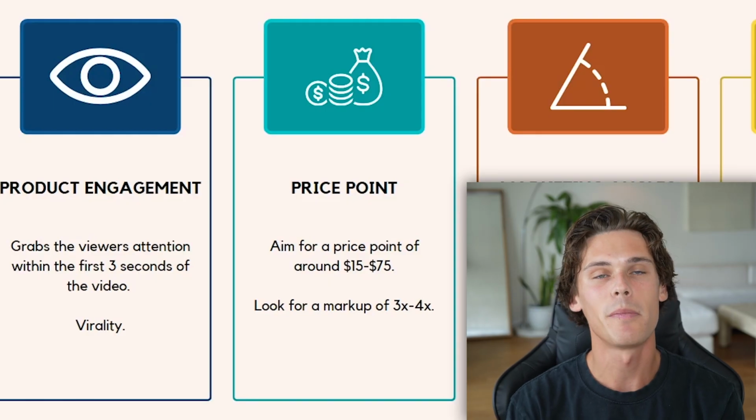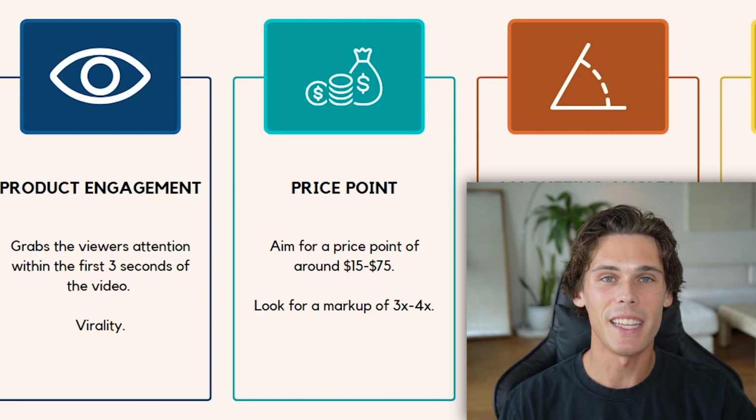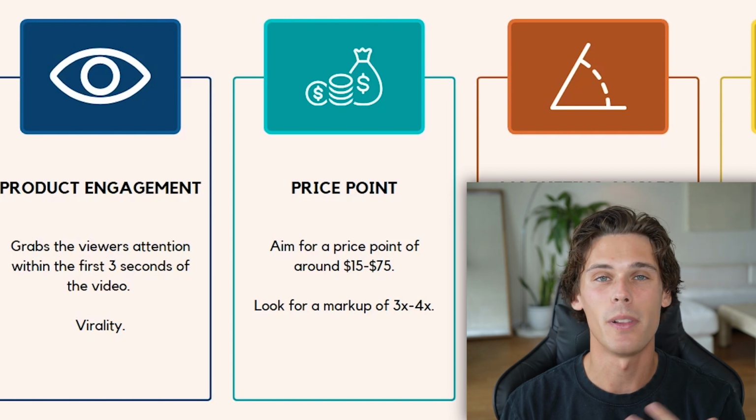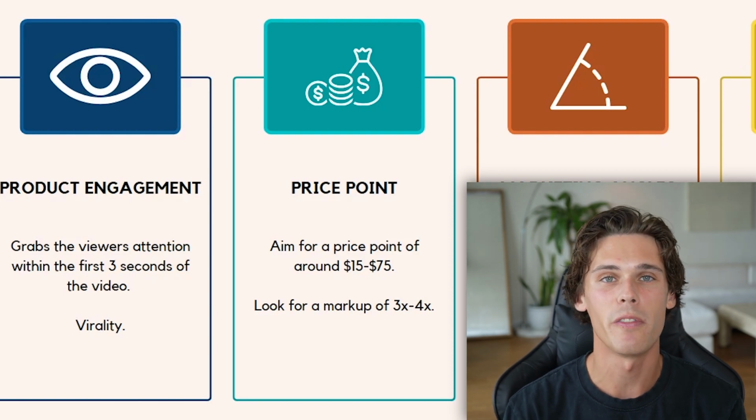With that being said, the price point that I like to aim for with a TikTok product is between $15 and $75. And what's good for you is that dropshipping products mainly lie within that range, so you're going to have a plethora of products to choose from, and there's really not going to be much limitation. You can also add a bunch of upsells if you want to increase your average order value, which I highly recommend doing. You're also going to want to look for a markup of 3 to 4 times the product cost.